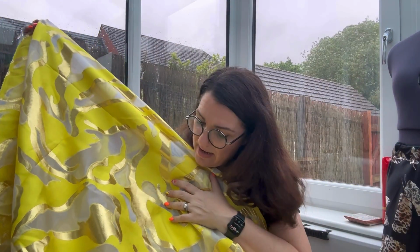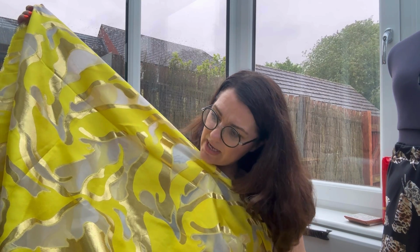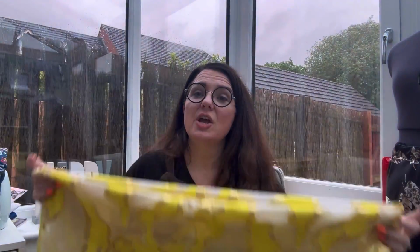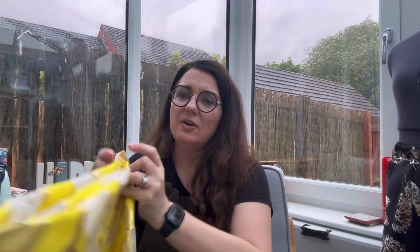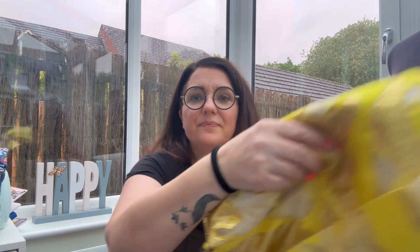Really, really like it. It's kind of like a camo print kind of thing. But yeah, I'll have to see if I can find any kind of dress patterns that I can get out of 2 metres. I really want to do some voluminous sleeves, so it might be that it ends up being just a really, really nice voluminous shirt with big poofy sleeves. But yeah, loved it. So got as much as I could of that. That's that one. Some very bright colours coming out here.